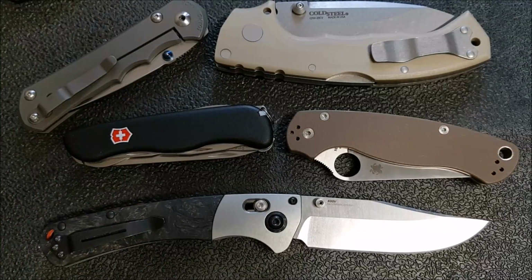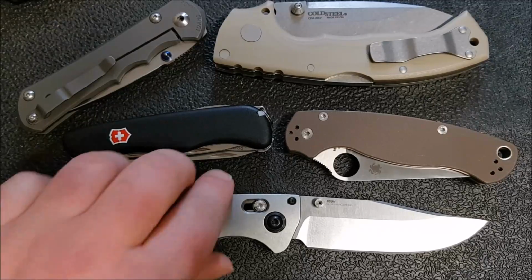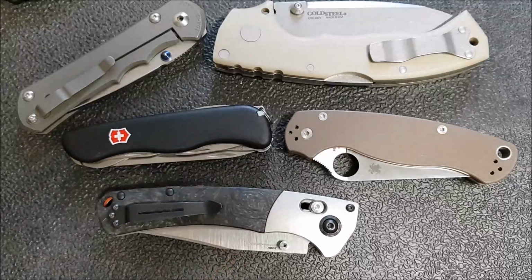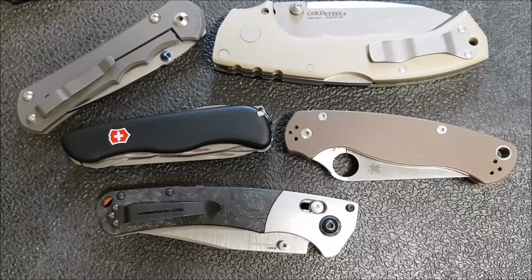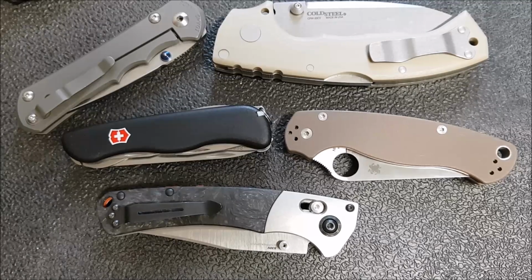So finally, you've got your knife, you've ordered it. It came really fast and you're super stoked. It gets to you and you get it out of the box. What do you do now? Well, I would recommend you clean it up a little bit. Depending on the knife, you may want to take it down and clean it up.